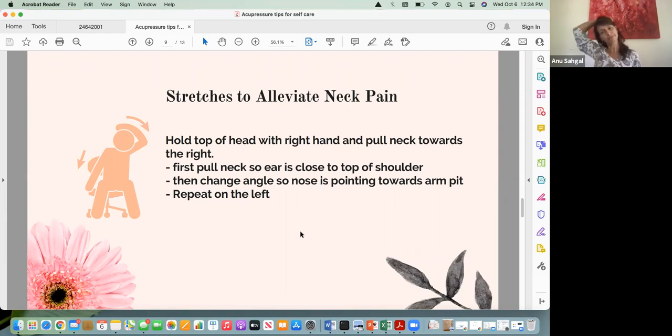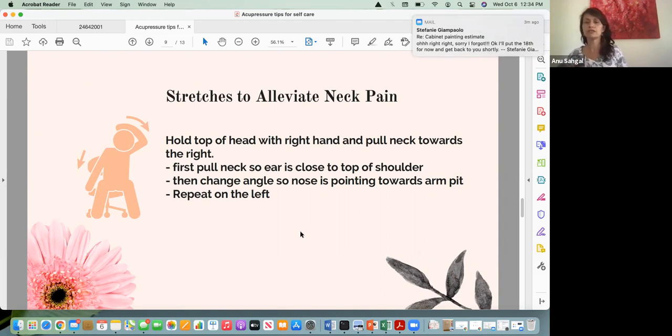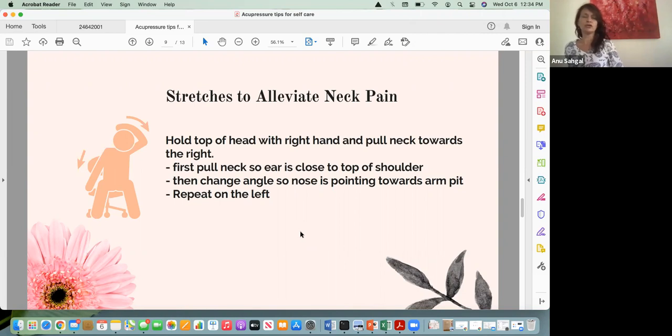This is really good. What I would also suggest is the side that you're trying to stretch, you could sit on that hand. So you could have your hand like so under you, under your legs. And so you've created a little bit of traction here. And then you put your head this way, and then you pull, and you should feel a really nice long stretch on the side of your neck.